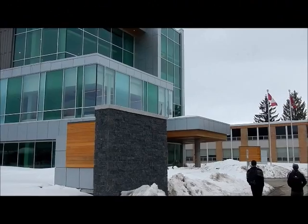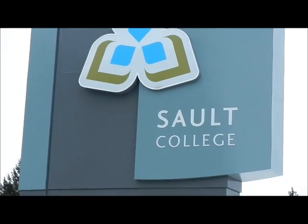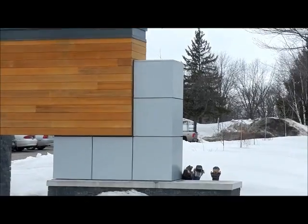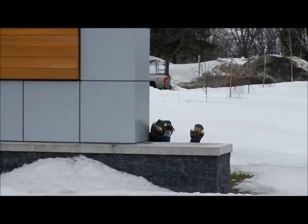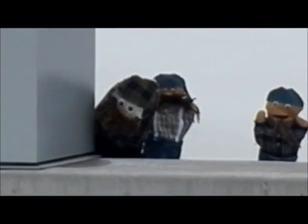Is this where you youngins go to school? Yes, Grandpa Hayseed, this is Sault College on Northern Avenue in Sault Ste. Marie, Ontario, home of an excellent natural environment outdoor studies program. And we are here today to take you on a tour of the trees on campus at Sault College.